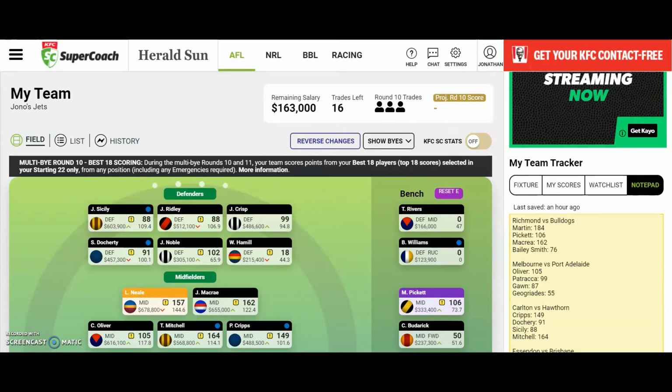So Oliver got 105, which is a bit disappointing for what he's shown lately, but it's not that bad considering the rest of Melbourne's score. Same with Prashaka, and Gawn was just very disappointing. Georgiades, 55, he definitely deserved more than that. He scored 3 goals, was almost best on ground, and had the third highest fantasy or something. But yeah, one of the lowest Supercoach. So that was a bit weird. But anyway, on to the next game.